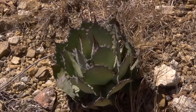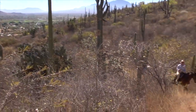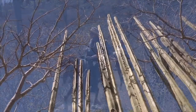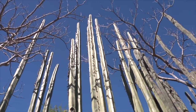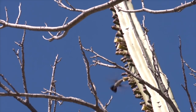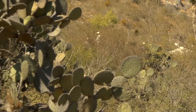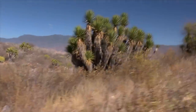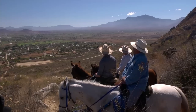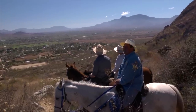There is practically every variety of wild-growing agaves, from the Madre Cuishe to the Tobalá. And once you get up in the hills, you run into an old forest of those tall, spear-like organ pipe cacti that are pollinated with the help of hummingbirds. There's nopal cactus, barrel cactus, and giant yucca up here. And when you look out over the valley at all the alfalfa fields and greenhouses, you get an idea of just how much agriculture this land produces.